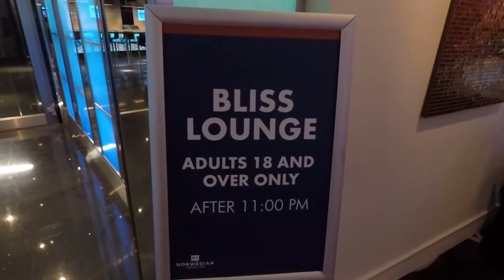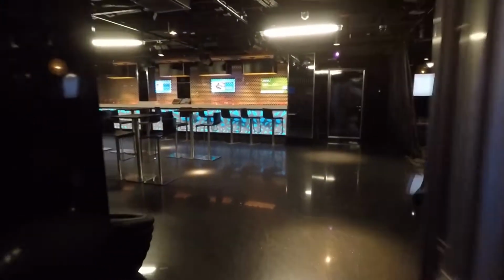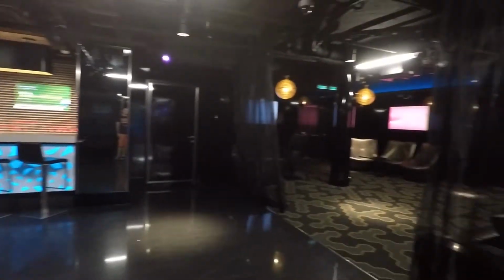We have the Bliss Lounge located at the back of the casino. It is an 18 and older thing, although I did see the kids club in there a few times, so it's probably just some special events. So this is a quick little look inside. It's a pretty cool little area.